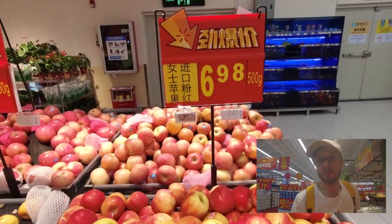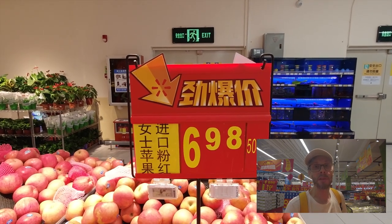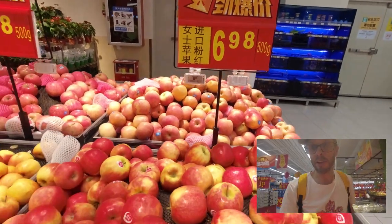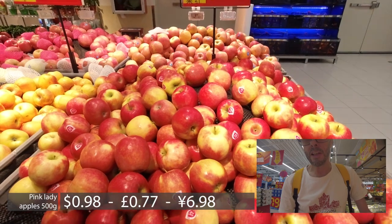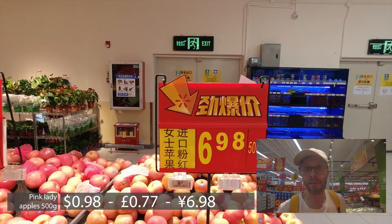Personally, I feel fruit is more expensive here than in England. But it'd be interesting to know how it compares in other countries. It'd be great if in the comments you could leave some comments on how it compares with the same kind of thing in your own country. Okay, so apples. As you can see here in China, many things are priced per 500 grams, which is different to the UK. Most things are priced per kilo.